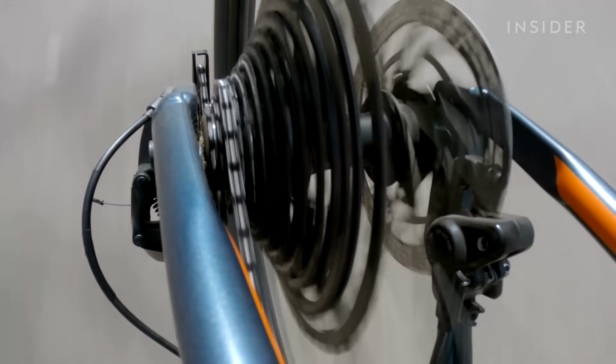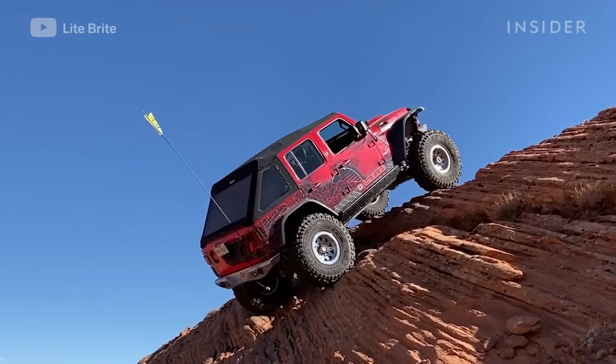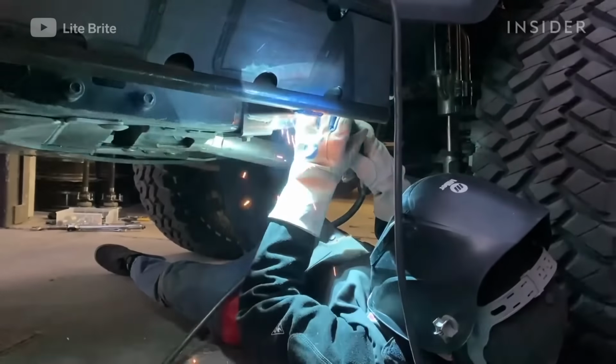Once tires are selected, Jeep owners need a lift kit that both fits the additional rubber and gives your vehicle the added clearance and flexibility needed off-road. From there, serious crawlers will modify their steering system and brakes, and add metal skid plates and sliders to guard the vehicle's undercarriage and doors from bumpy trails.